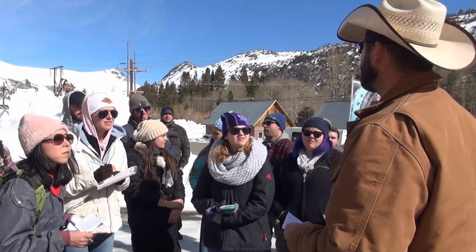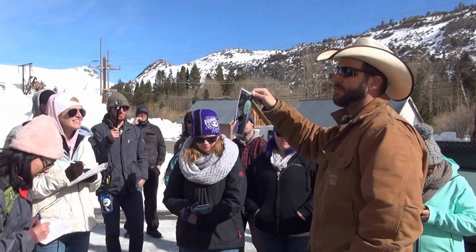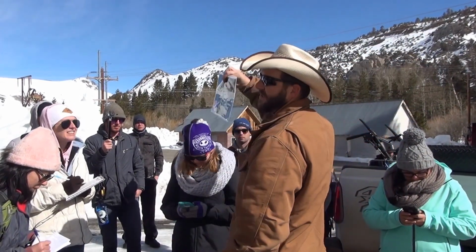So this is a pole. This is what a brand new pole looks like. On the other side of this picture, this is the stator. This has all the copper windings in it. All right? So the field is the part that's spinning that you'll see.